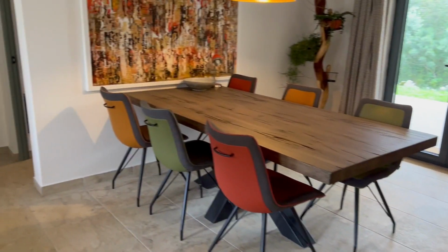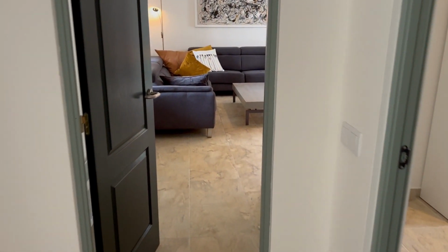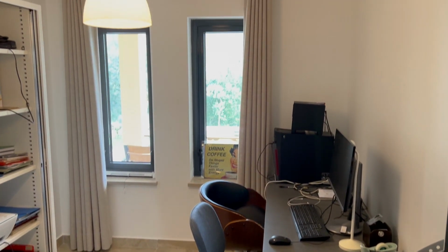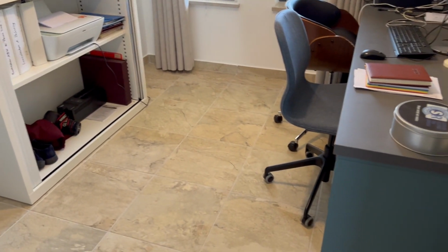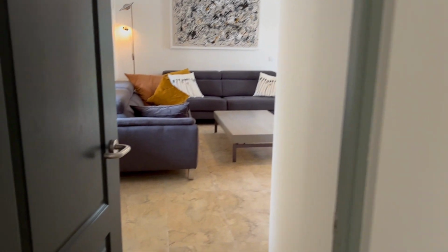So let's have a look at this plus-one bedroom, which is actually used as an office or study. It could be a children's bedroom, it could be anything actually. Yes, by all means, the house has three huge bedrooms plus this one. Here it is. The house is very bright, all the rooms are very bright.